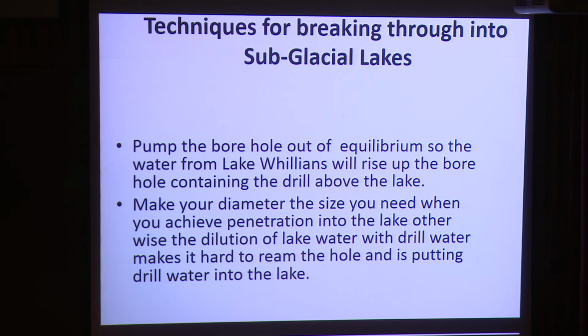Once we're down, before we do a breakthrough, I mean, just drilling down and stopping, like with a big IceCube drill where it was just a bottom hole, it didn't go through, is easy. You just drill and you're done. But here you have to worry about the lake. So what we would do is pump our borehole down with a return water hole pump to get out of equilibrium by about 10 meters. So if you're 1,000 meters, we'd pump maybe 120 meters down. So when we do our breakthrough, we're guaranteed that we'll have at least 20 meters of water coming up the hole to flush everything. That was one of the big things.